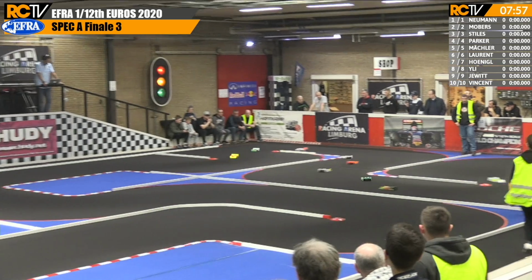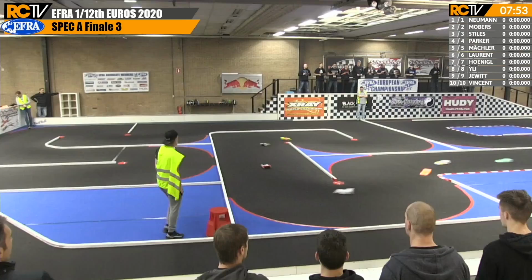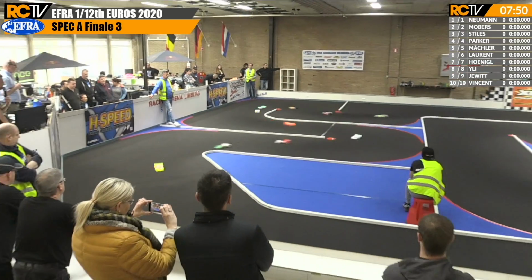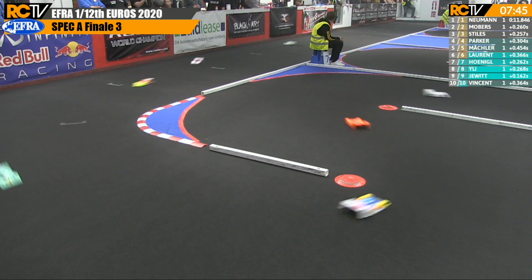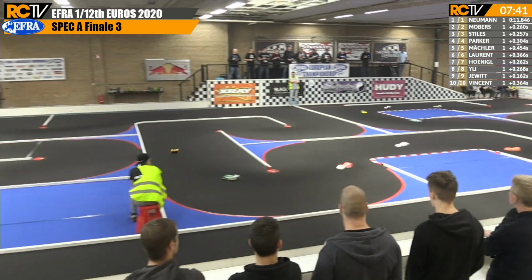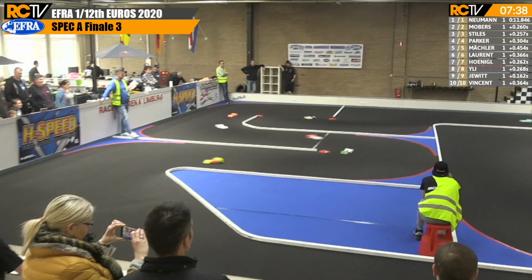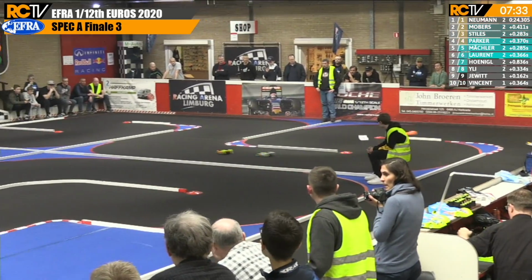Jorn Neumann leads away then from Marcus Mobers. Yeah, so just watching here. Neumann still leading from Mobers. Stiles has got away in third. Is that Lewis Parker with a change of body shell in fourth? It is. Lewis Parker running a plain white body shell this time, rather than his normal race paint.